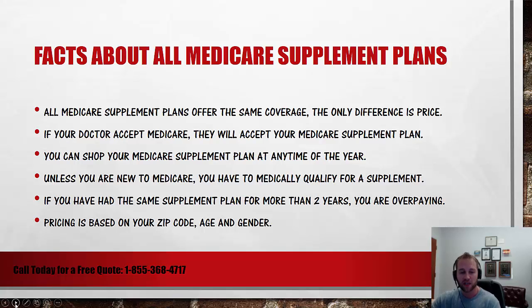Also, if you've had the same Medicare supplement plan for more than 2 years, you are overpaying. This is the case with any insurance plan, really. I mean, if you look at your car insurance or homeowners insurance, unfortunately, the insurance companies increase their existing policyholders' rates more than they do for new people that join.